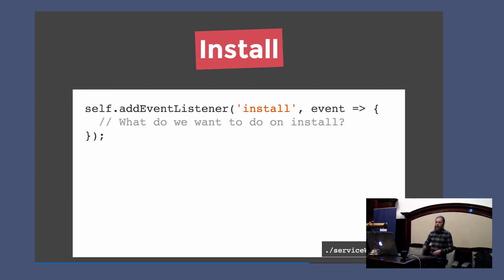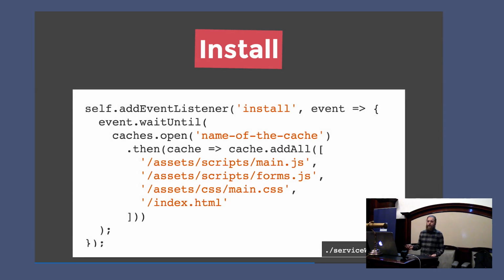And then inside the actual service worker itself, what you do with the service worker is it installs itself, and then once it's installed, it activates itself, and then once it's activated, you can listen for fetch requests. So pretty much everything in a service worker is an event, inside an event listener. And the first thing we do is we listen for the install event, and we say, when you're installing, here's what we want to do. And what we want to do is cache a load of files. So as soon as your service worker installs, we open up a cache and we give it this terrible name here. And then we add all of these files to the cache. So we're adding the main.js to the cache, we're adding forms.js to the cache, main CSS and an index page.